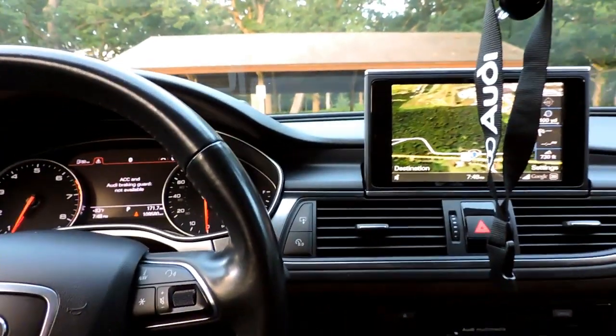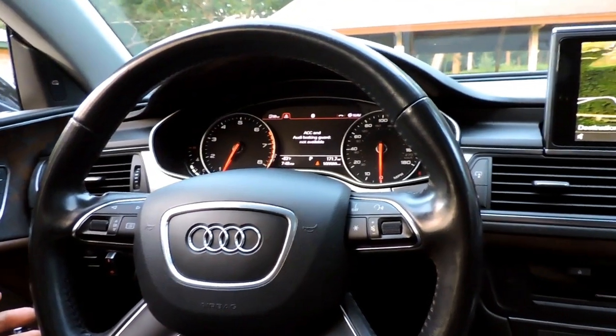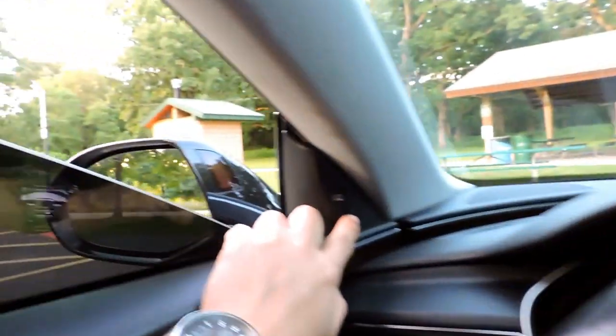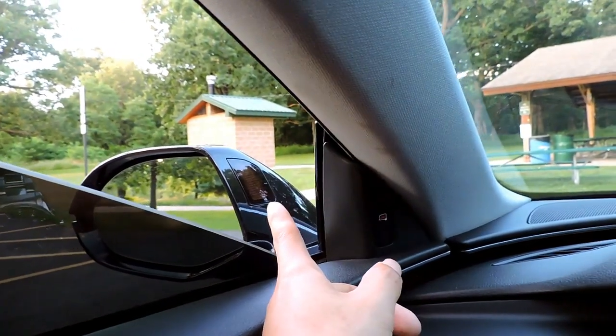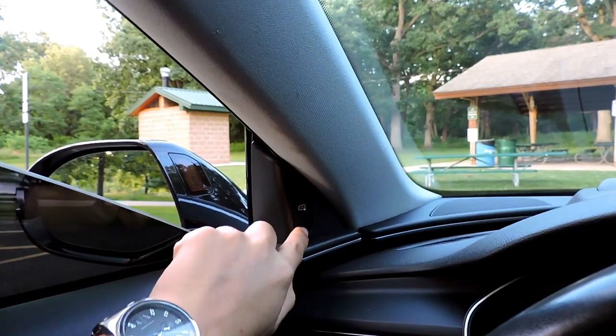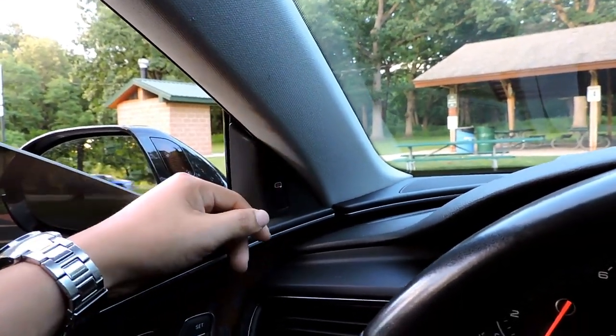The other really nice feature about the Prestige package is the blind spot assist, which are the lights integrated here that tell you you have a car in your blind spot, and you activate it by a button right here. And let me tell you, it does not work.